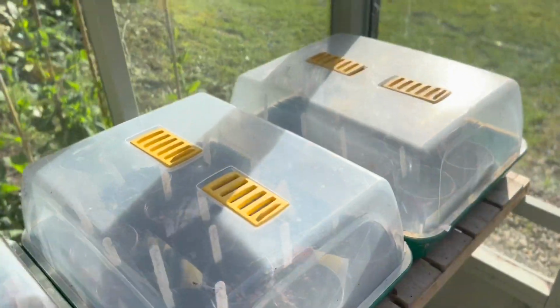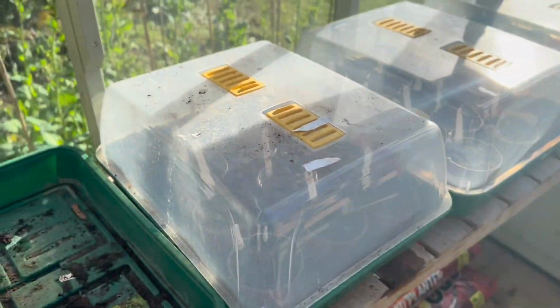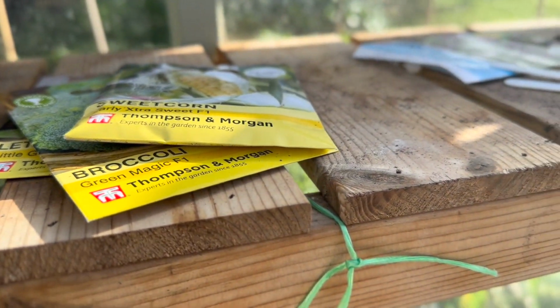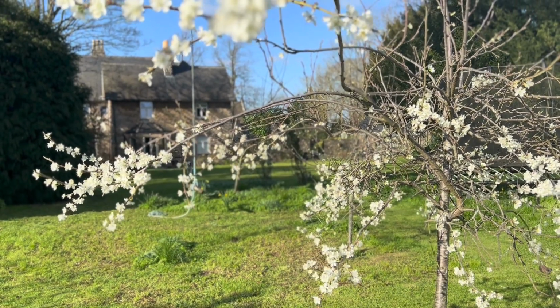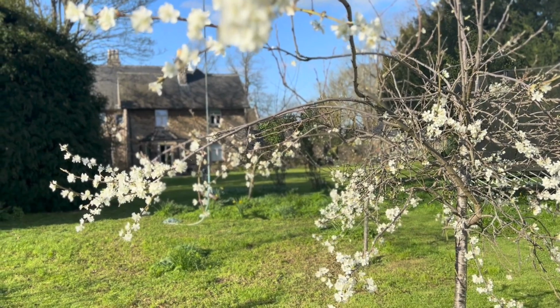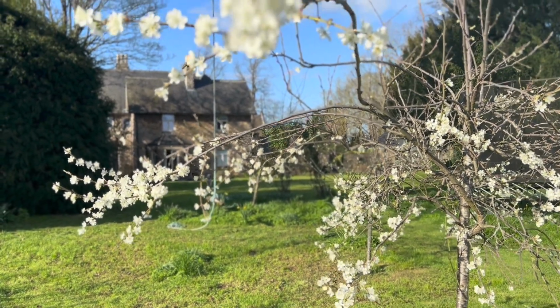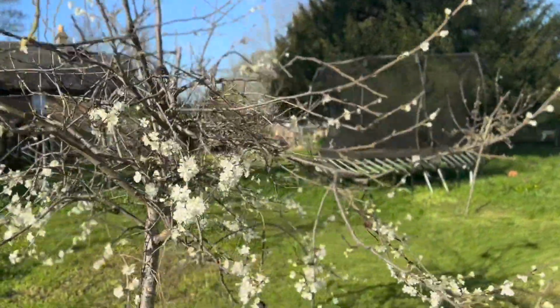And I think the lavender is up there. I think that's going to take ages. So we'll come back and see how they're doing, and in the meantime we'll plant the sweet corn, broccoli and lettuce later. Just one of the things to notice in the garden so far is the fact that the fruit trees are coming out. So this one is the plum tree, I think. So we'll see how good that is this year.